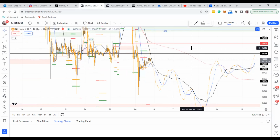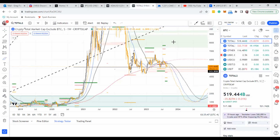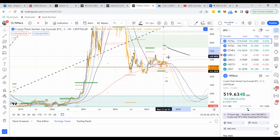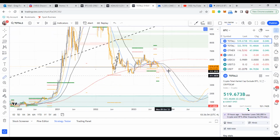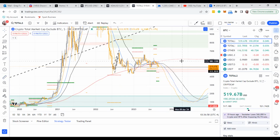It's not time to accumulate coins. Especially if this happens, guys. If you think about that, if this happens, there are lower end fib targets down here that it has targeted, at 450 billion and 384 billion. And that could be a 25% drop on the total two, guys, right there.